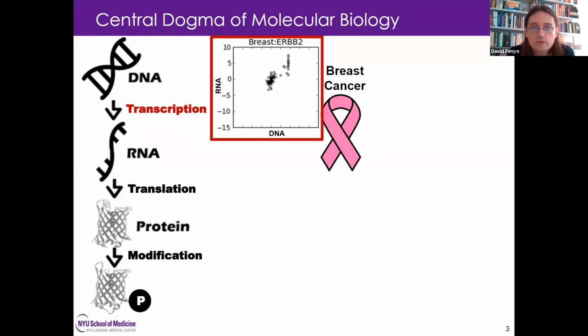So if we start with looking at breast tumors, for example, and we look at the gene ERBB2, then if we compare the level of the DNA, so the copy number of the gene, with the level of the transcript, we see that there is some correlation, meaning that if we have an increased copy number of the gene, often the transcript level is higher. It's not a perfect correlation, but it's still quite a dramatic effect.